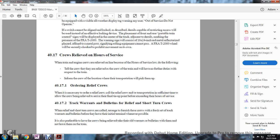17. Crews relieved on hours of service. When train and engine crews are relieved on the line because of the hours of service law, do the following: tell the crew that they are relieved, as the crew of the train will have no further duties with respect to the train. Inform the crew of the location where their transportation will pick them up.